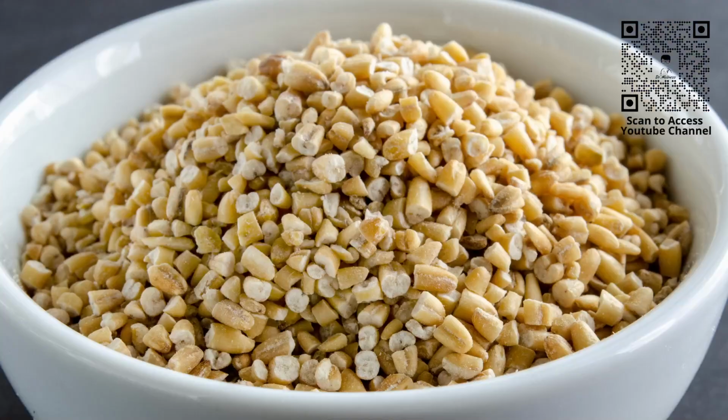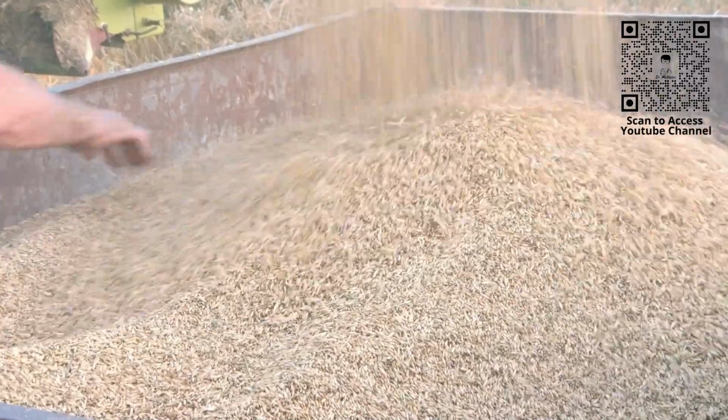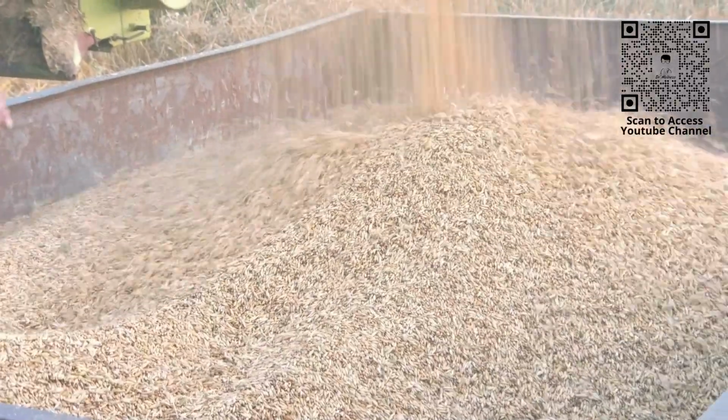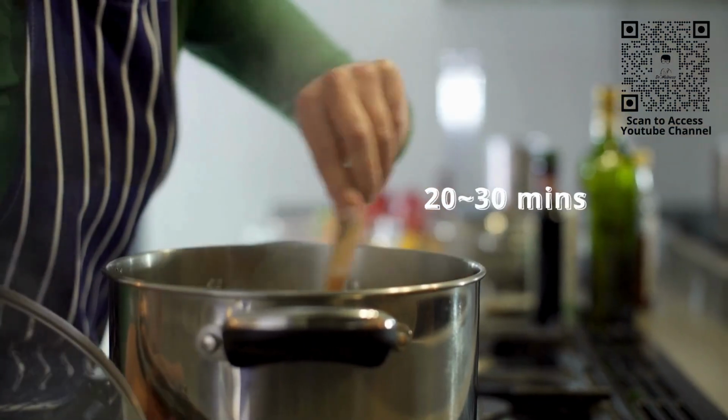Now, let's talk about steel-cut oats, also known as Irish oats. These are made by slicing oat groats into small pieces using steel blades. Each grain is cut into 3 to 4 parts, resembling coarse grains of sand. They cook faster than whole groats, usually in 20 to 30 minutes, and have a chewier consistency.